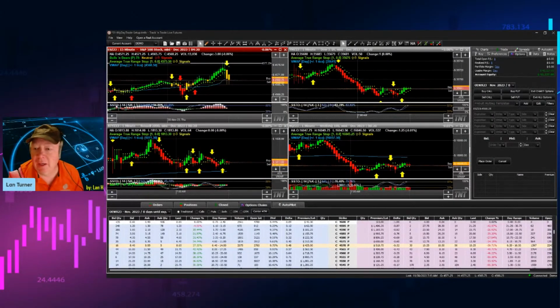All right. Good morning. How are you guys doing today? It is Thursday morning. And up in the upper left-hand corner, we have the S&P 500. In the upper right-hand corner, we have the Dow. In the bottom left-hand corner, we have the Russell. In the bottom right-hand corner, we have the NASDAQ.